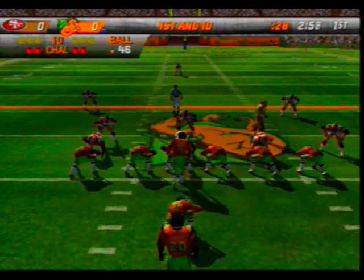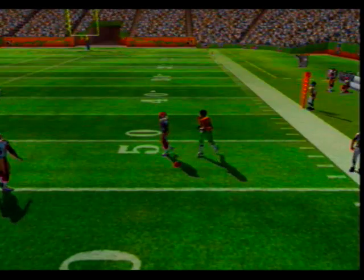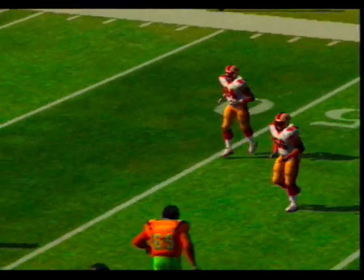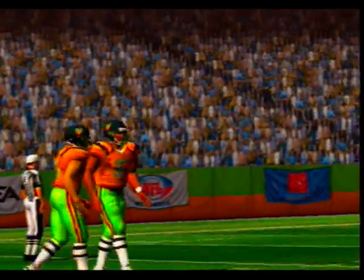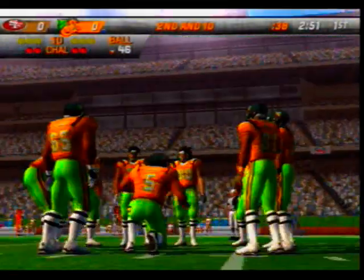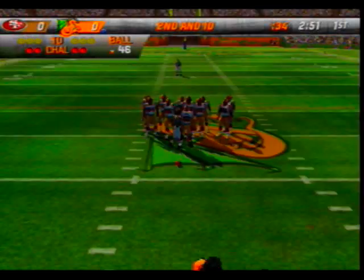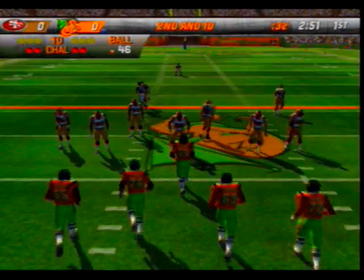They line up in the I formation. Throws it. Almost picked off. What the defense is doing is they're watching the quarterback's eyes. They're in position so that whatever happens, the ball is in front of them. And that time, it almost got him an interception. Second and 10. Ball on the 46-yard line.